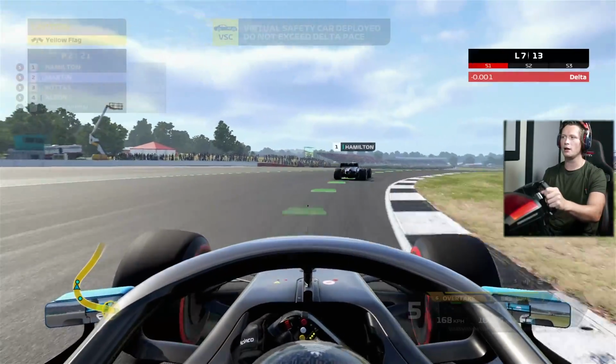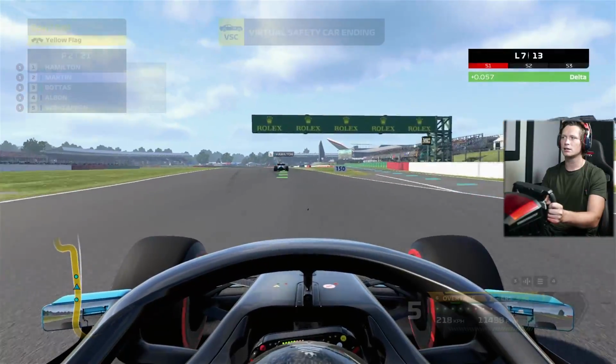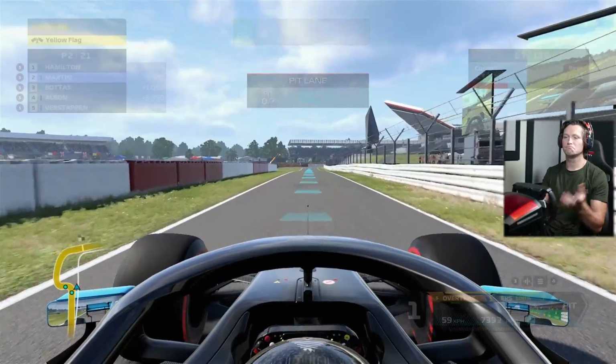It's taking them a while to get his car off the track, huh? Virtual safety car is ending. Maintain your pace until the green flag. VSC ending. Wait for green.